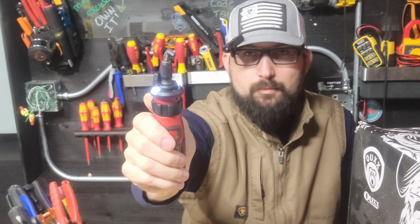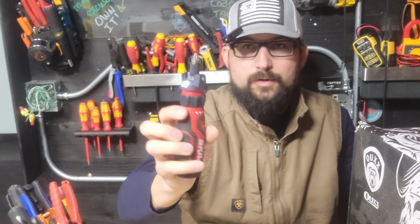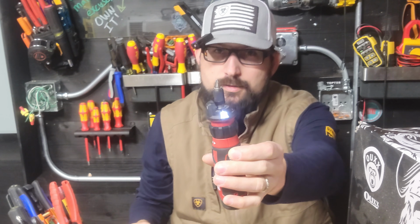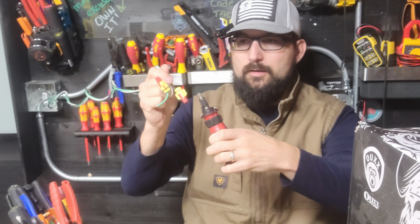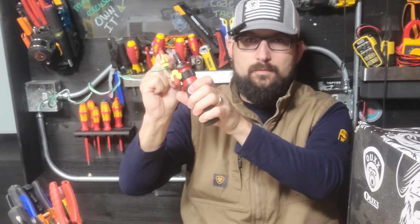This right here, the thumb button, is forward and reverse. And then it's got a special feature here with NCV. So NCV is non-contact voltage sensing. And it's built in this tool, which is great if you're doing electrical inspection. So you can see here where this is energized.